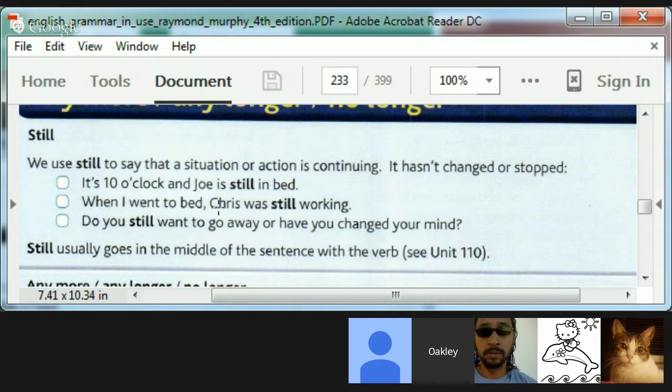But the idea is probably best shown in the middle example because you're talking about some continuing action. All right. Still goes in the middle of the sentence with the verb. For those that were in class yesterday, the adverb rules that we use for most adverbs apply to still. Normally it's going to be in the middle of the sentence working with the verb. After the verb to be, it will follow. If there is an auxiliary or helper verb like was working, it will follow the auxiliary verb. And the same thing in the question form. Do is an auxiliary verb. It follows the do subject combination before the main verb. Same rules, basically, that we learned yesterday. Those are the simple adverb rules.